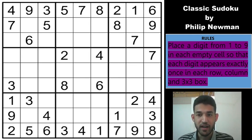So the rules are normal classic rules. Each row, each column and each 3x3 box will have digits from 1 to 9 without any repetitions.